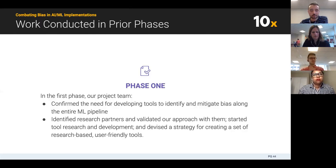So in the course of our first phase of research, we accomplished several goals. Specifically, in the course of our interviews with subject matter experts across agencies, statisticians, engineers, and researchers, we confirmed our starting hypothesis that there is a need for broadly useful tools and training materials to help people identify and mitigate bias, not only in data, but along the entire data science pipeline. It became very clear to us that in order to sufficiently address this problem, we need to account for biases across every step, from data collection and survey design, to data cleaning, to model building, to application output and interpretation.